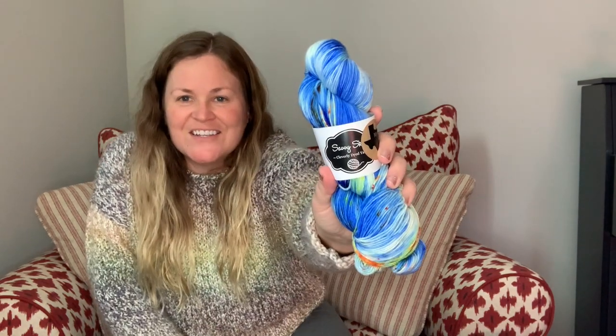80%, this is the other thing. 80% superwash merino, 20% nylon. I end up knitting socks with 75-25, and I do like it because for some reason that's a more readily available sock yarn. But what I actually like for socks is an 80-20. It's like my favorite base. So I was super excited about this. Oh, did I mention it's called Savvy Skeins, and it says cleverly dyed yarn. It also has a Made in Texas logo.